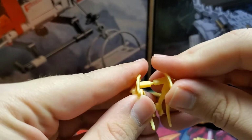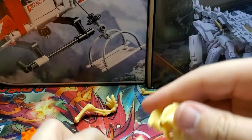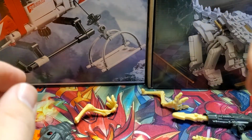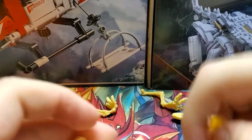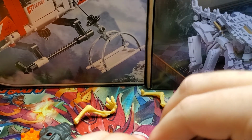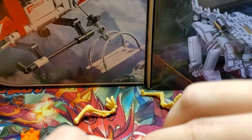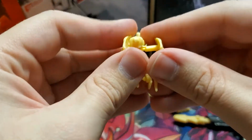Sorry, I'm trying to build this on the viewfinder. I wasn't expecting the dinosaur to be in bits, so... Oh, well, I've already messed up. There you go. Who needs instructions? Apparently you do, Nathaniel. Well, you know. Sorry, I'm doing it again.